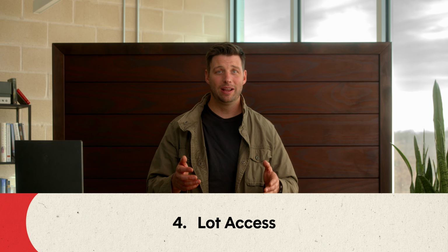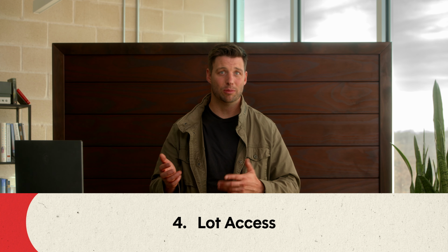And that leads me to my final thing. Make sure you have access to the lot. There's so many lots out there that look like a great deal before you realize that you don't have access. It's landlocked by neighbors that aren't granting you access. Sometimes there's deeded easements, meaning you don't own the land, but you have a legal right to use the land to get to your lot.